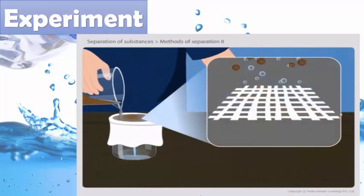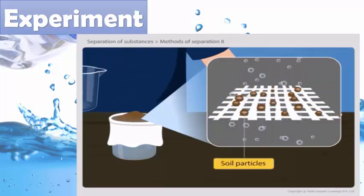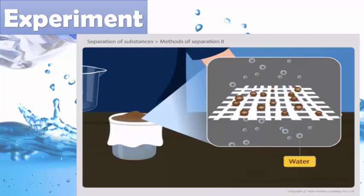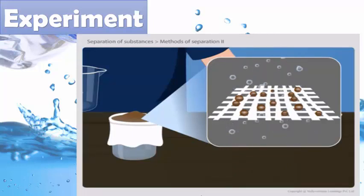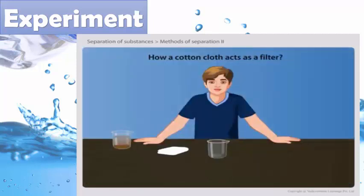What do you observe? You will observe that soil particles remained in the cloth while the water passes through the cloth and gets collected in the second beaker. Do you know why? This is because cotton cloth acts as a filter. Let us learn how a cotton cloth acts as a filter.